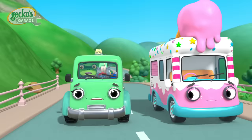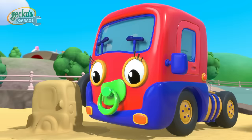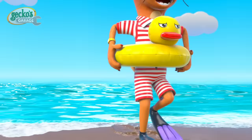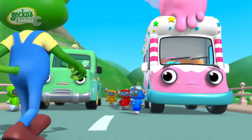Soggy screwdrivers. The bridge is shut, and Vicky can't deliver her ice cream. I must have ice cream! Don't worry, everyone. We'll help Vicky get to the beach. Come with us.